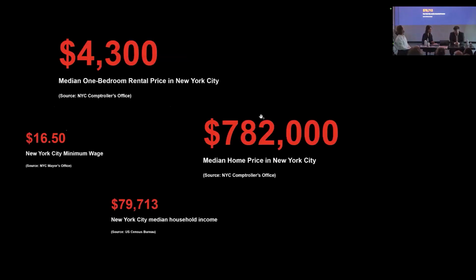I don't think this is a radical thing to say, but New York City has a housing problem. New York City is extremely expensive. As of this year, the median price for a one-bedroom rental apartment is $4,300. The median home price in New York City is $782,000. None of this is affordable to folks who work on minimum wage or have the median household income of just under $80,000. That is not good.